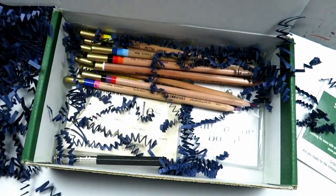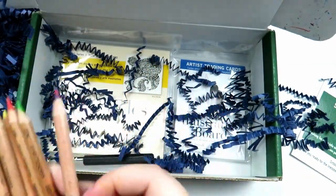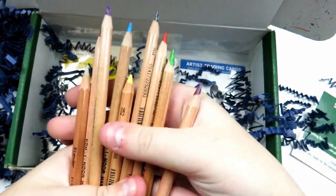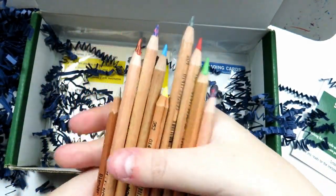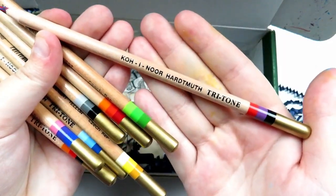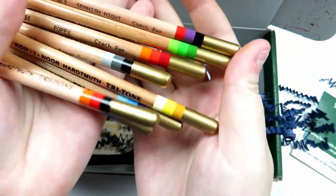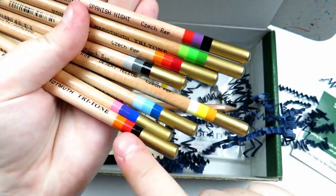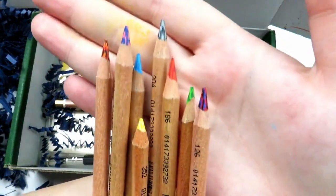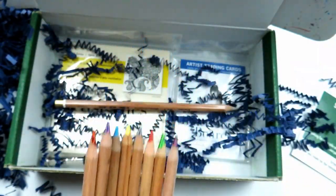Alright, let's move some of this blue out of the way. Alright, okay, so, you know what? I'm not as upset about the pencils as I thought I was going to be in the first place. So, we've got a ton of these. We've got 8 colored Kohinoor Hardmuth Tritone colored pencils, and here's all the colors that come in each pencil down here marked at the bottom, and the tips are real funky looking and I absolutely love it. So you know what, I'm really excited about these.